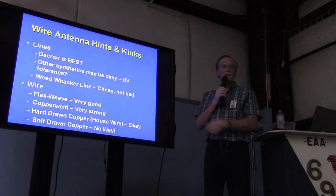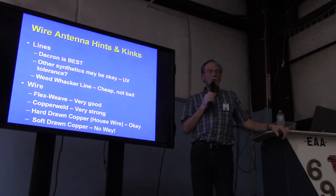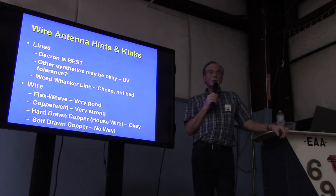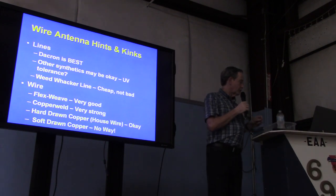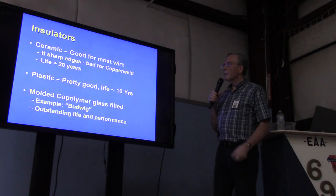Hard drawn copper, which is what we call house wire, very good. Not as good as the others, but it's okay. And then there's soft drawn copper wire, which we sometimes call magnet wire, and that's no good at all. That's terrible. It's got no strength and will pull apart right away. I do have a use though for magnet wire. I'll show you that in a second.